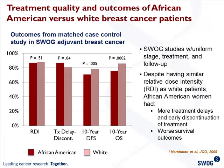This is a study we looked at in terms of disparities, knowing that African American women are more likely to die of breast cancer and have reduced disease-free survival. And on our clinical trials, we found that African American women were more likely to have treatment delays or discontinue early.